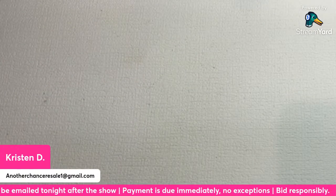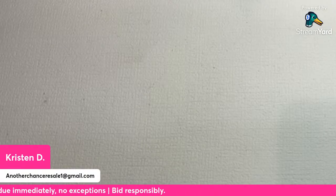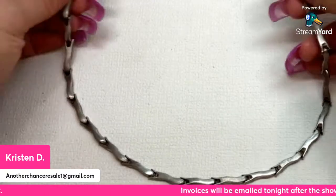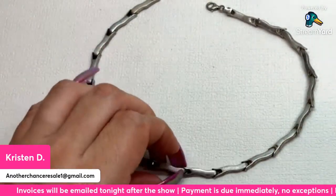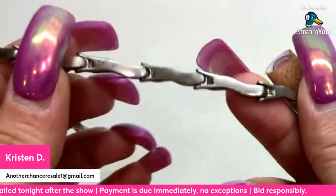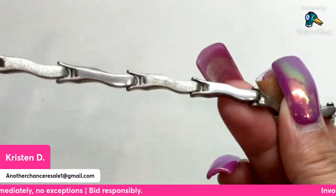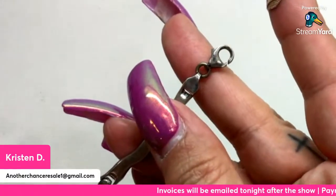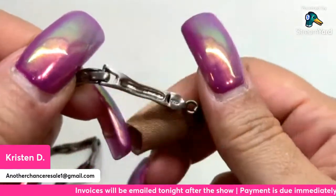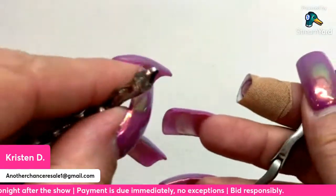Okay, I think I only showed this necklace in a jewelry video. So let's try showing it here. This is all sterling. Thank you. This is all sterling and it is very cool. So the links are textured and smooth. And it has a lobster clasp with 925 there on the back and on the thumb of the clasp. And it's also on this side.